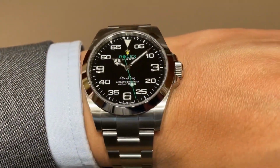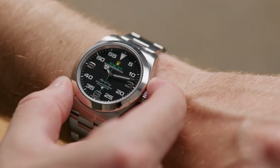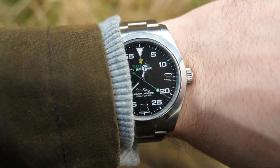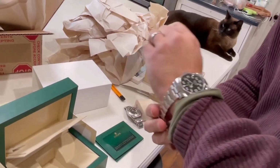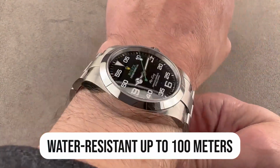Number 4. Rolex Air King. The Rolex Air King is a tribute to the brand's aviation heritage. It features a 40mm case and a simple legible dial with large, easy-to-read numerals. It has a reliable 3130 self-winding movement and can withstand water up to 100 meters deep.